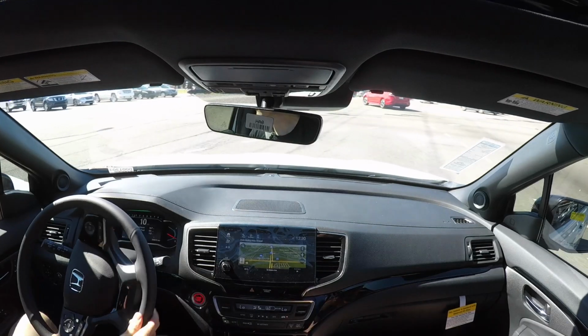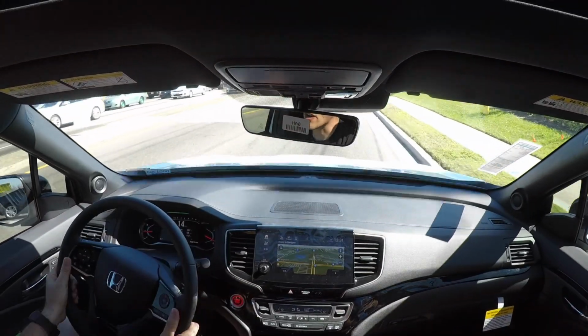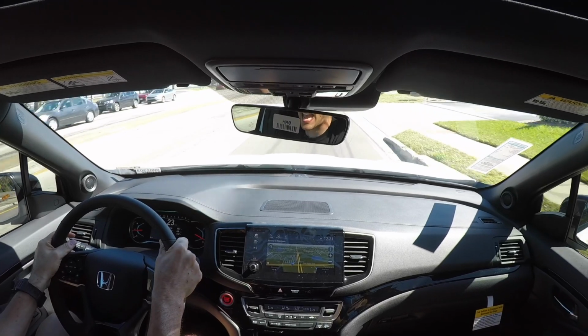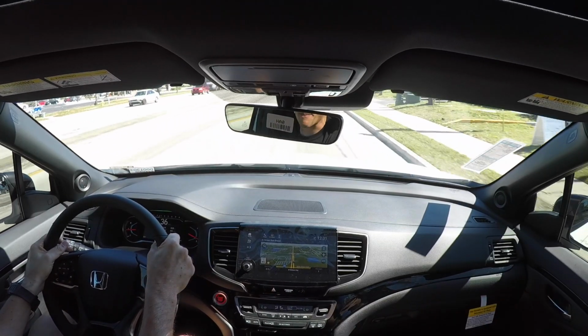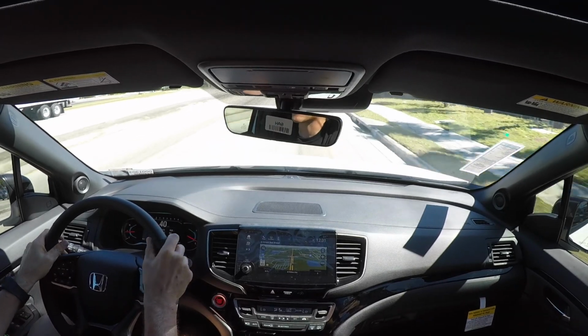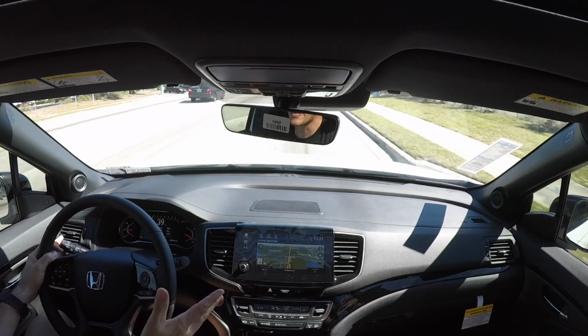All right, guys, making a U-turn. Want to check out how easy that is? A breeze. The turning radius on this is really great. So if you're down in a very heavy city area and you got to parallel park or get through some tight spaces, even though this is bigger than the CR-V, it's still going to be a breeze to navigate.